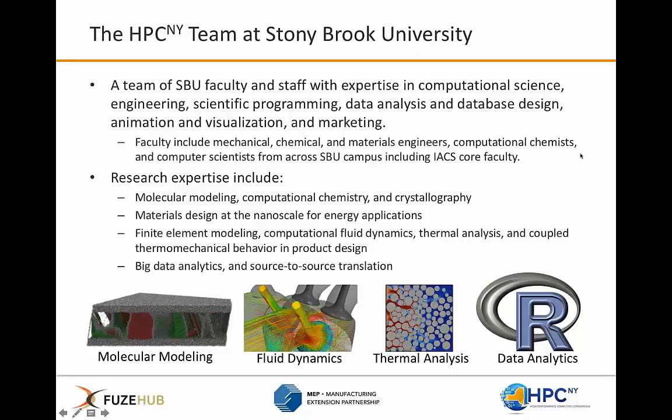Thank you, Kim, for that introduction. So here at Stony Brook, we put together a model for the High Performance Computing Consortium out of our Institute for Advanced Computational Science, where we pulled together a rather large team of faculty and staff here at the university with expertise in computational science, engineering, programming, large-scale data and data analytics, as well as visualization for various simulation packages. So we currently have faculty that span our College of Engineering, from departments such as mechanical engineering, chemical engineering, material science, computational chemists from the College of Arts and Sciences, as well as a number of faculty members from our Applied Mathematics and Statistics department.